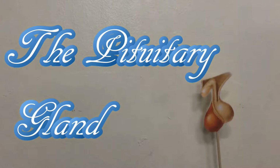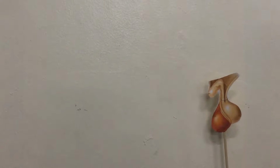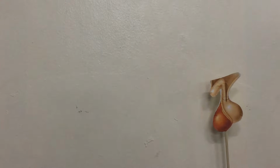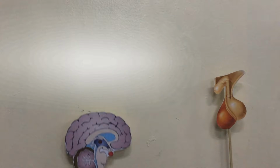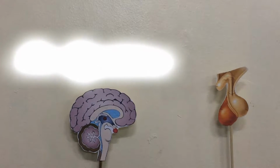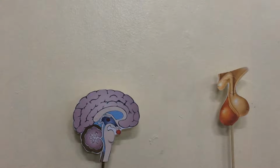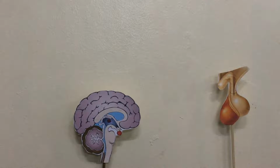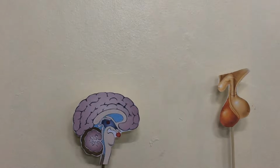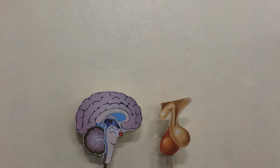The pituitary gland is often dubbed the master gland because its hormones control other parts of the endocrine system, namely the thyroid gland, adrenal glands, ovaries, and testes. The hypothalamus signals pituitary gland to stimulate or inhibit hormone production. The pituitary acts after the hypothalamus prompts it. Pituitary gland is only about 1/3 of an inch in diameter, located at the base of the brain.